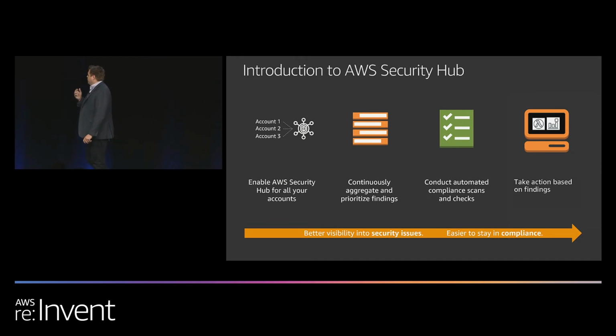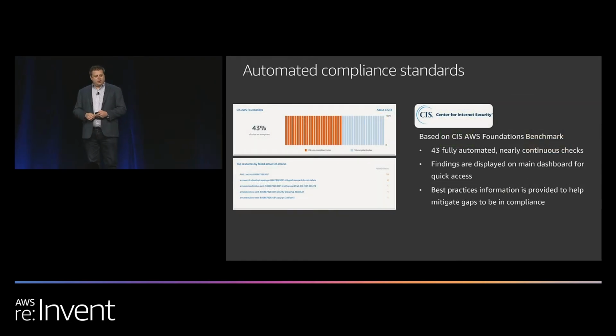So we launched Security Hub GA at Reinforce earlier this year. And we have a single compliance pack in there right now. It's based off the CIS Foundations Benchmark for AWS, which is looking mostly at configuration choices and usage patterns at the account level. So it's not looking at your instances, it's more looking at how you have configured the account and does it follow some really good common best practices. There's 43 automated checks that are part of this.